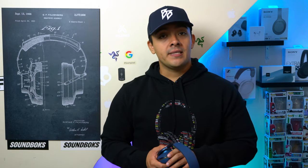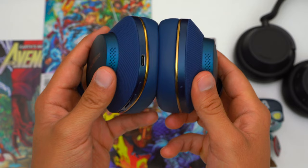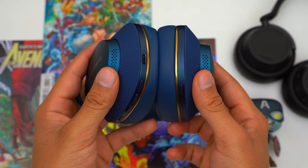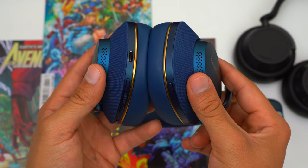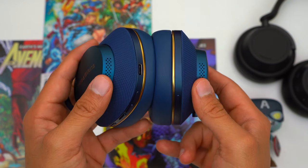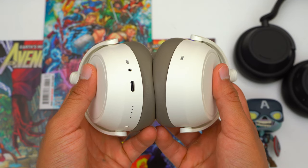However, if you do want to take advantage of aptX, just keep in mind you do have to be an Android user because iPhones top out at AAC. But if you want to, you can always just use a wired connection with any of these headphones. Now, with the PX7 S2s, you can use their USB-C port as a wired connection. Now, you can either use a USB-C to USB-C cable, or you can also use their included USB-C to audio jack cable.